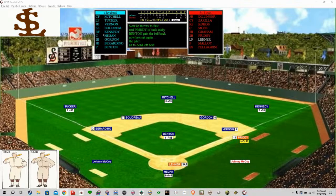Hit to dead left field. Should be an easy play. Tucker is under it. And he pulls it in. And that's the final out of the game. So it goes that the Browns tumble. They have been beaten by the Indians. The Browns leave the tying run on. The excitement is complete. In the end, it was a close one. The Indians won a squeaker 7-6.